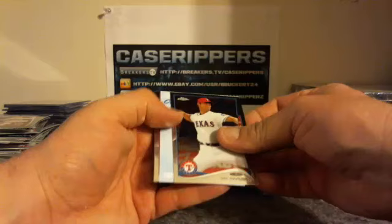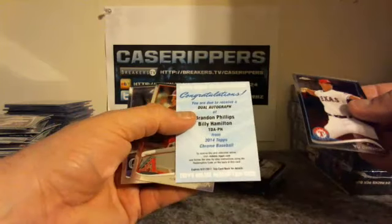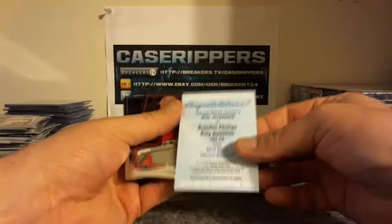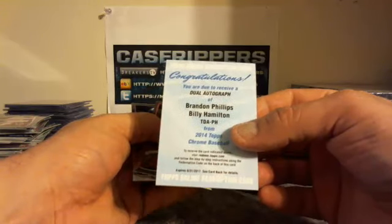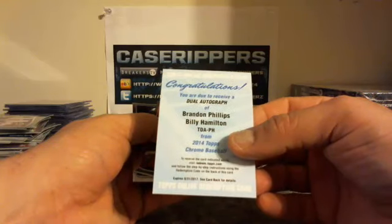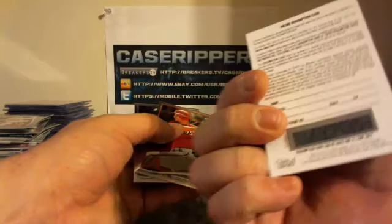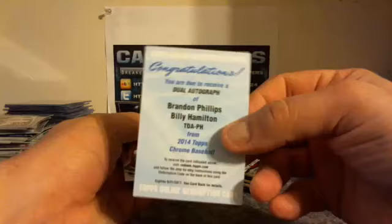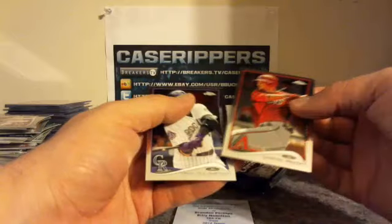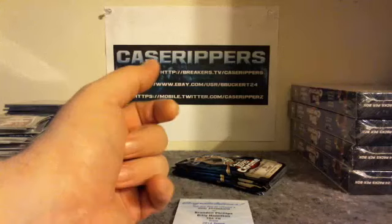We got a redemption. Ha ha. For the Reds. Nice. Dual autograph of Brandon Phillips and Billy Hamilton. I don't know what those are numbered to, but I imagine it's probably pretty low. So, congrats to the Reds. The guy that had the Reds in the break Wednesday wasn't watching earlier. So, he must have jetted.